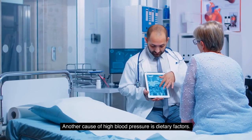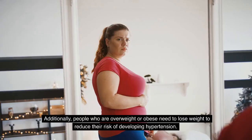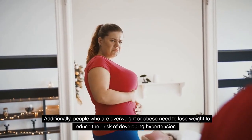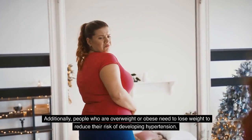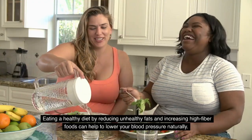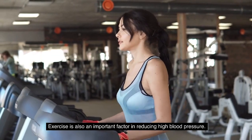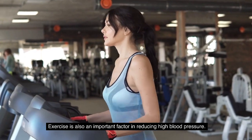Another cause of high blood pressure is dietary factors. Eating high sodium foods can cause high blood pressure. Additionally, people who are overweight or obese need to lose weight to reduce the risk of developing hypertension. Eating a healthy diet by reducing unhealthy fats and increasing high fiber foods can help to lower your blood pressure naturally. Exercise is also an important factor in reducing high blood pressure.